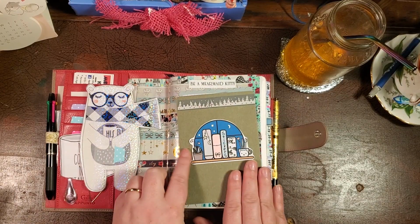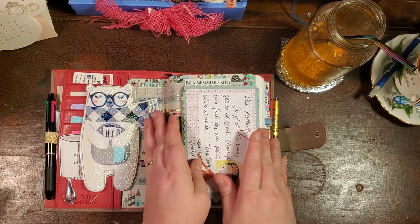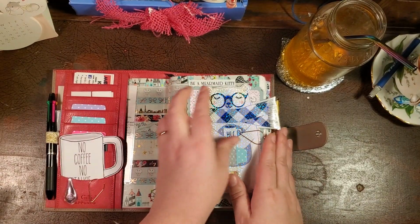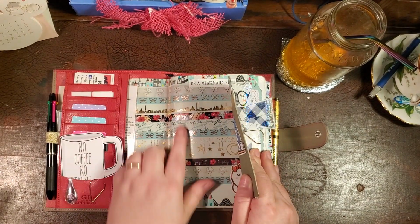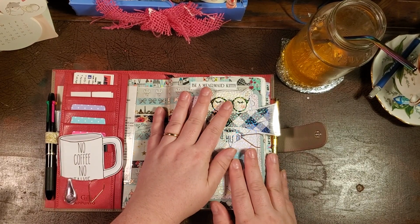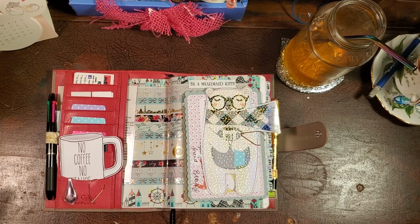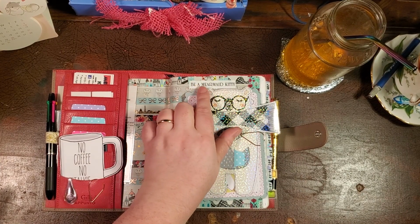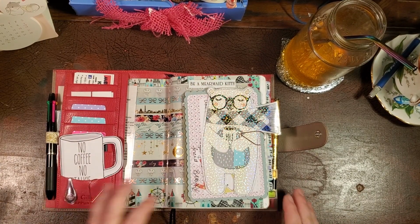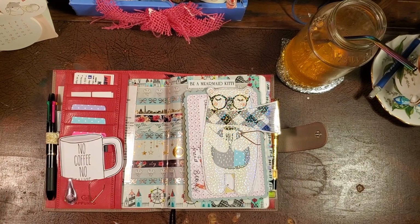And then on the back, I just put one of these die cuts because I thought it was cute. But I like to keep these up front right now. First off, they look pretty with my washi back here, but they mean something to me. And then it says be a mermaid kitty. My daughter, I got a label maker for Christmas, so she made that label for me, and then this came with the planner. She was so sweet.